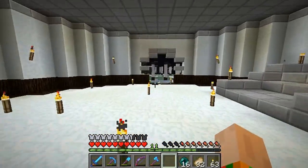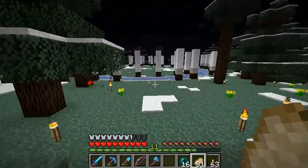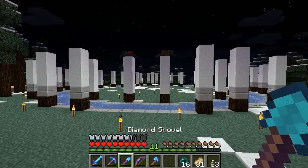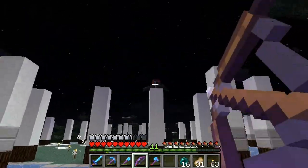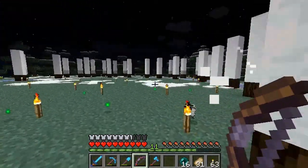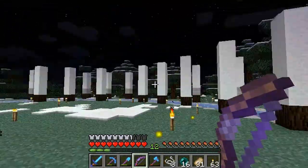Still haven't worked on this yet. Well, okay, I did work on it. Hey, look at the spiders up there! It's the only spot in my entire base where you can still spawn mobs. So, of course, they're going to spawn up there. It's just funny that it was 2 spiders and not a creeper or something.